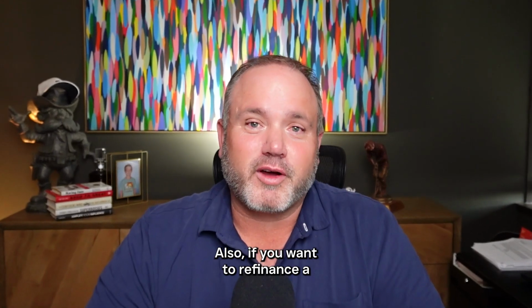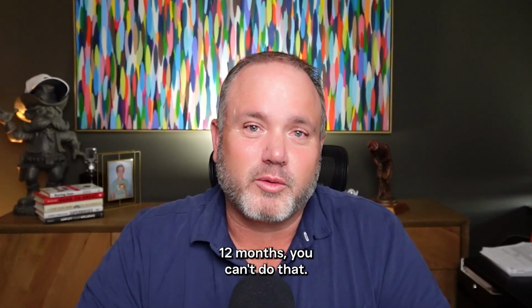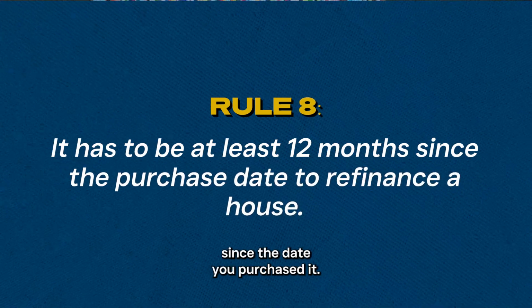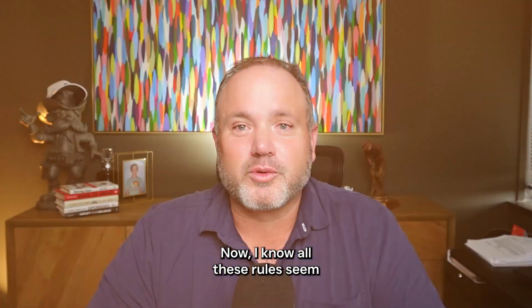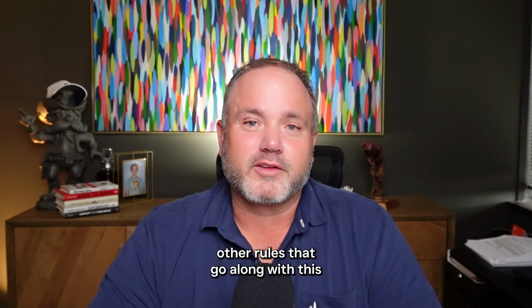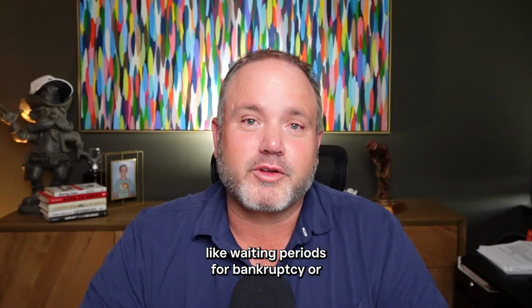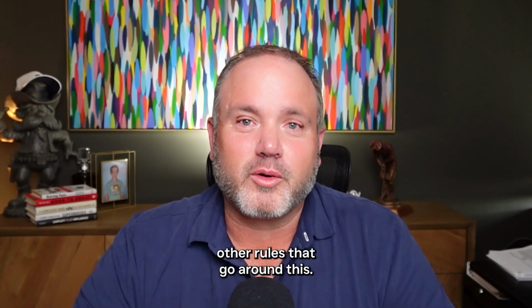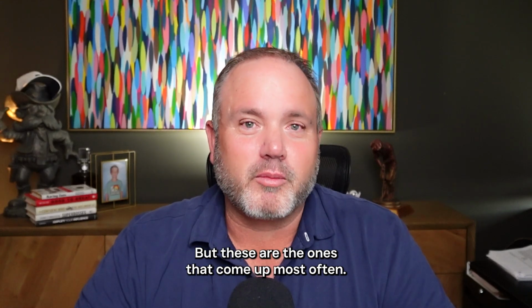Also, if you want to refinance a home that you just bought in the last 12 months, you can't do that. It has to be at least 12 months since the date you purchased it. Now, I know all these rules seem very stringent, and there are a lot of other rules that go along with this, like waiting periods for bankruptcy or foreclosure. I know I've told you a lot of things, but these are the ones that come up most often.